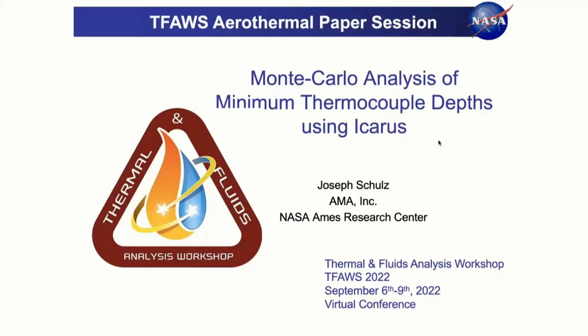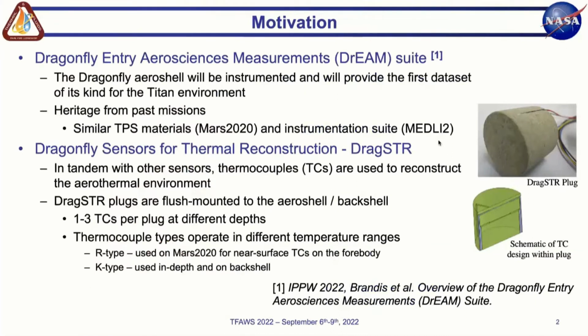I will be speaking about a series of material response simulations using the code Icarus to conduct a Monte Carlo analysis of the in-depth temperature response of the Dragonfly aeroshell. So why are we interested in this? The instrumentation suite that will be embedded into the Dragonfly aeroshell will be the first ever dataset of its kind of the Titan environment.